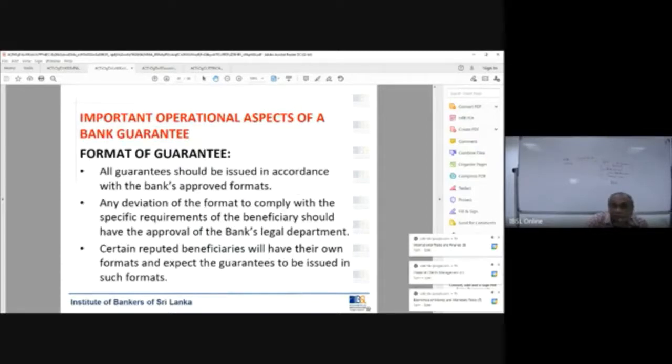Important operational aspects of a bank guarantee. Format of a bank guarantee I have given. I don't want to explain much on these things because this additional information I have given to you is for your own benefit. Right?